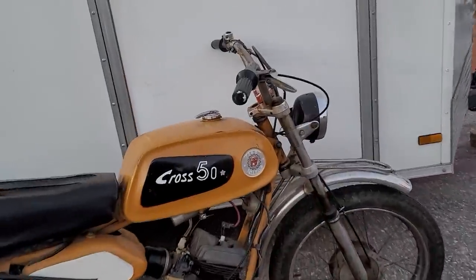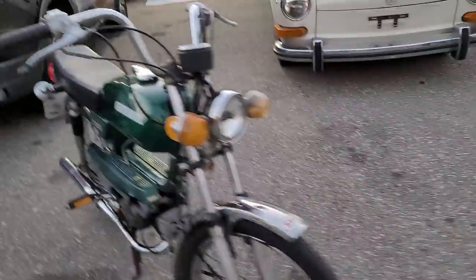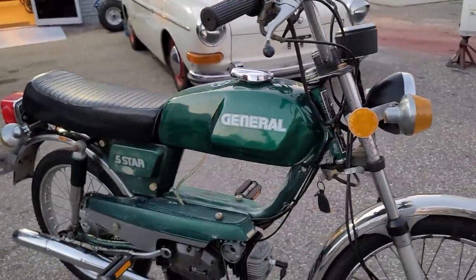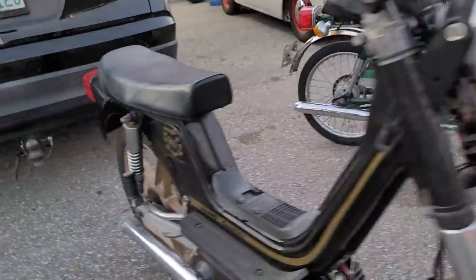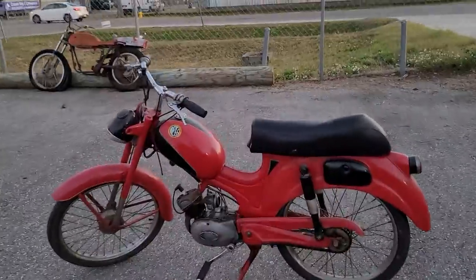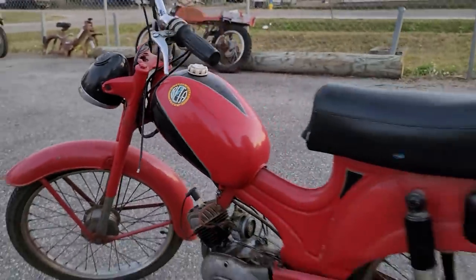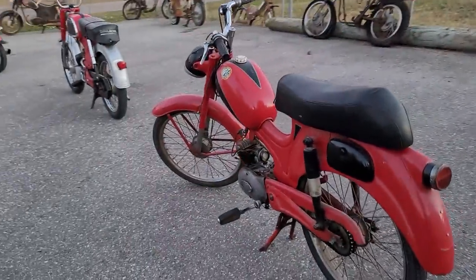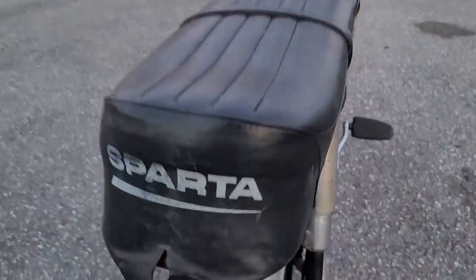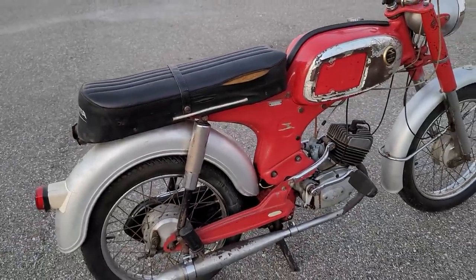Then he's got this Cross 50 right here. It's actually a little mini dirt bike. That thing's super cool. He's got a General moped. He's got, this looks like a Derby. There you go. It's a Giuseppe Beta. You're not going to see one of those on every street corner, okay, guys? You'll probably never see one again, actually. Here's a Sparta. Sparta! Sparta! You scream Sparta when you're bouncing off the rev limiter doing 65 and someone pulls out in front of you.